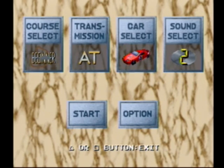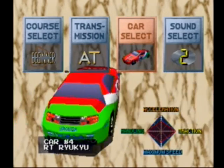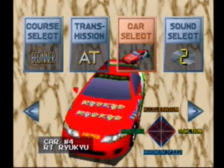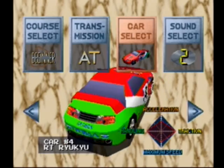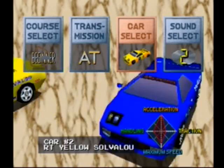Pretty explanatory controls. You can select your car. There's a difference between these two cars, which are grip cars. You can see right here the little layout showing the handling over the traction, acceleration, and the maximum speed. And then here you have your muscle cars.